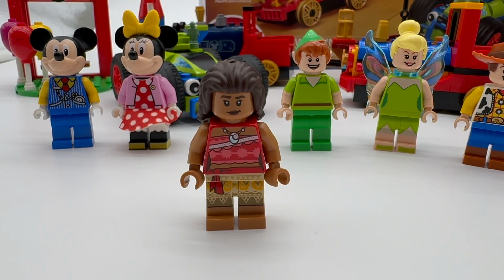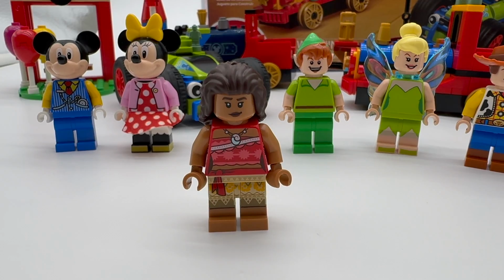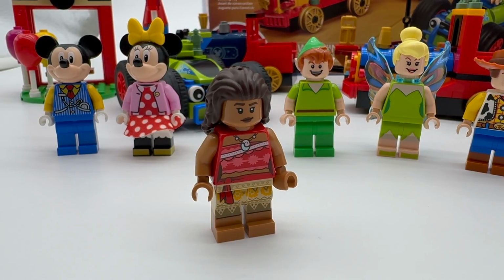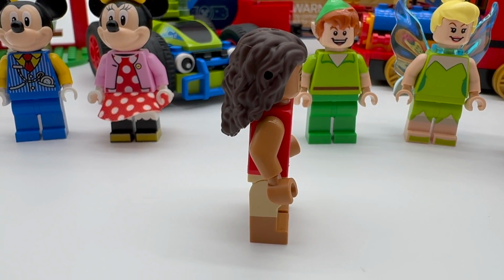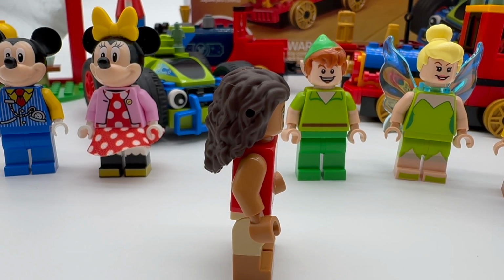The Moana minifigure is still exclusive to the Disney Celebration train. We see her in a mini doll. She has great torso printing, and I really like all the detailing on her leg printing as well. She has an alternate face print. I do want to point out that her hairpiece is similar to LEGO Friends, where you have various areas where you can add a bow, and it's that softer, more bendable plastic.